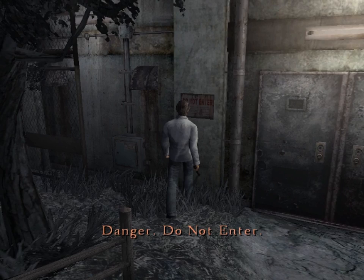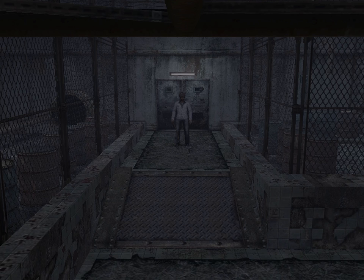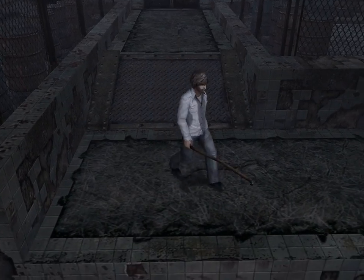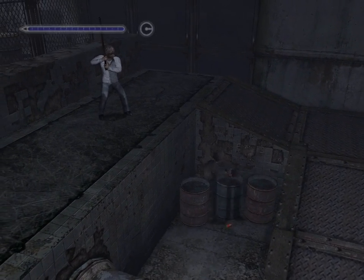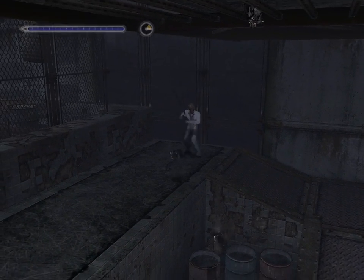And danger, I'm not worried about danger. I have a pipe and chocolate milk to slather all over myself. Nothing bad can happen. Or maybe sweets are not the best thing to be dragging into this area as we run into a new enemy.